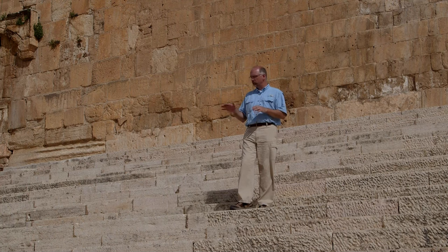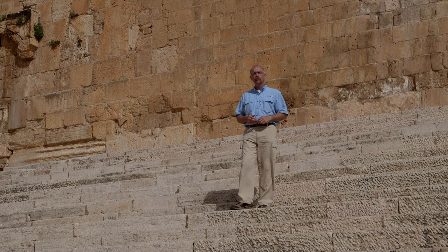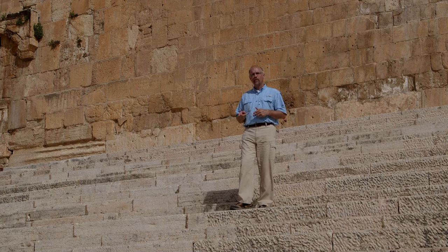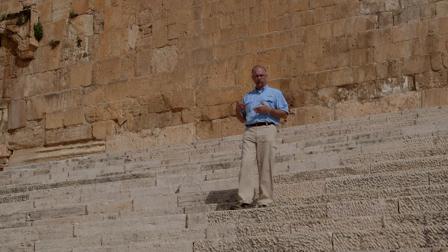It's believed that when they would come to one of the 15 wider steps, they would sing one of the Psalms of Ascent. Those psalms would express both the joy and the sense of privilege that the worshipers felt as they prepared to come into the temple, into the presence of their God.